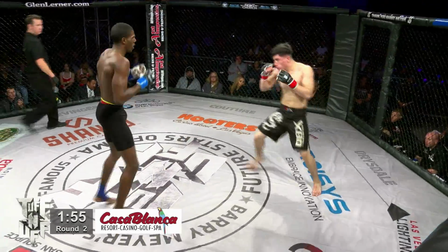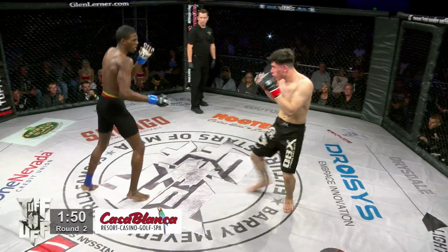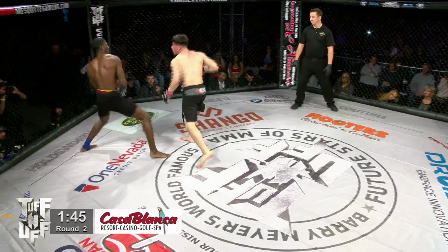Round 2 underway. Ajai Smith against Eder Dominguez. Smith with the black tights and blue ankle sleeve, he's out of the blue corner. Eder Dominguez, black trunks, and he's out of the red corner. And these guys are trading.